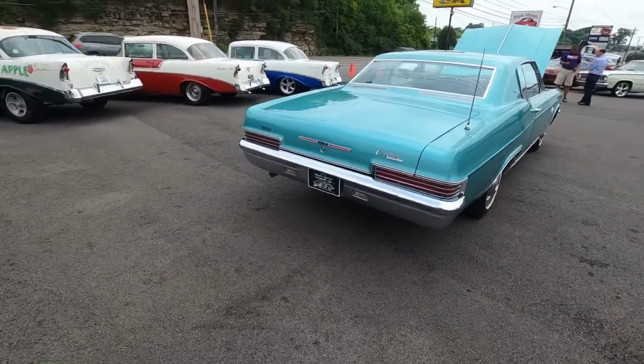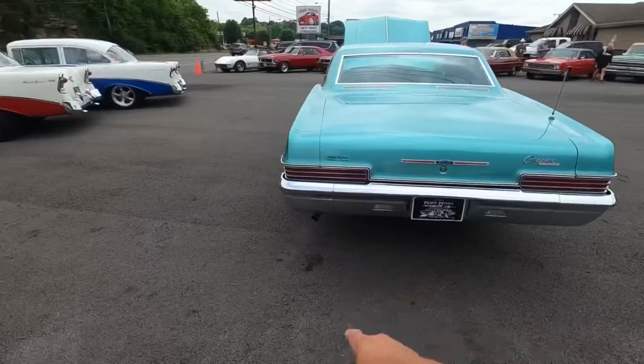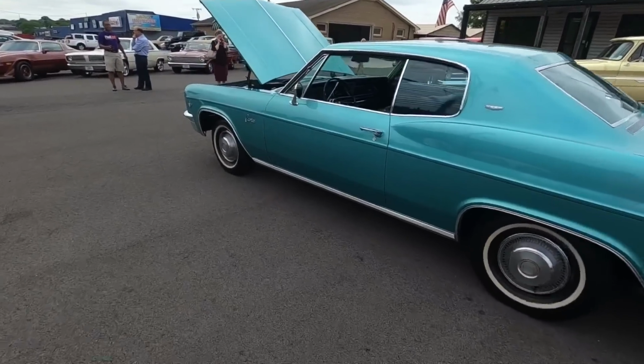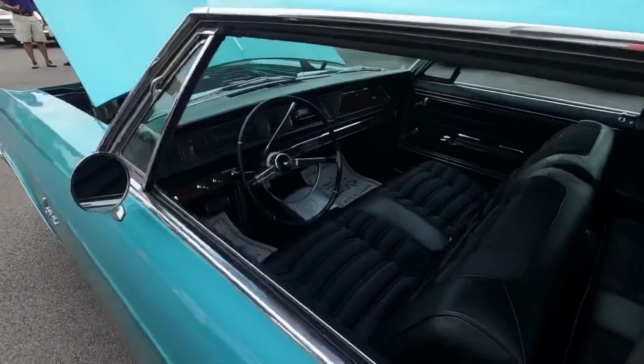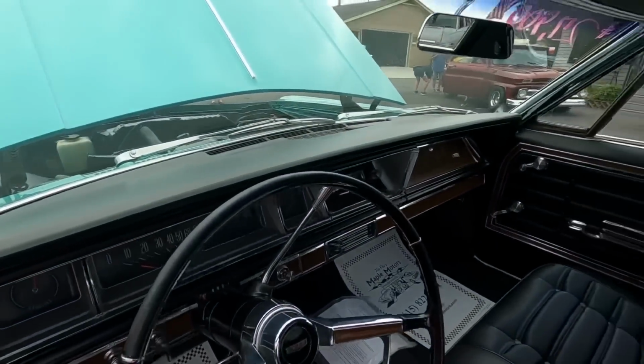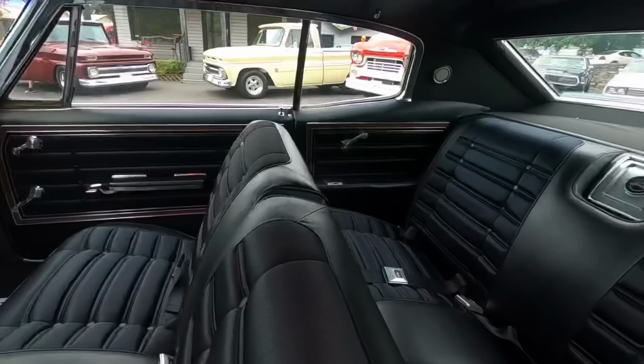This one has nice, clean bumpers on the front and rear. Single exhaust kicked out on the left, the driver's side in the back, and the interior is practically new. It's a beautiful interior in this ride, coming across the dash and around in the back.